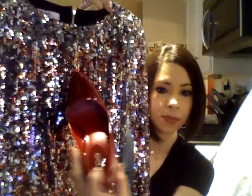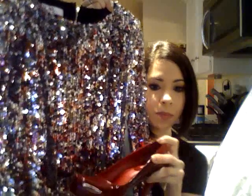So like I said, that changes the game plan for me. First off, my shoes are going to be red, just because it picks up from the dress so well. And these are red Aldo pumps. I've had these for years. They're meant to look like the Christian Louboutin Rolando shoes.